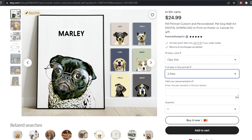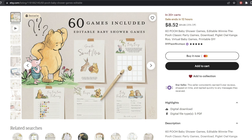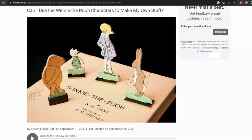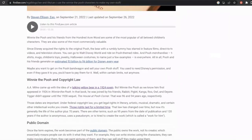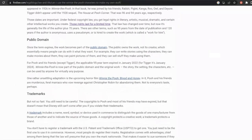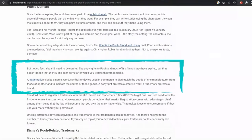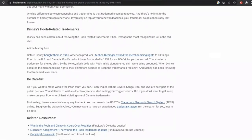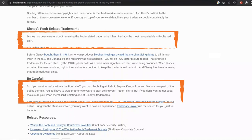continuing on, this is product number 17, and it is super cute. It is a set of 60 baby shower games, and it is Winnie the Pooh, but it is classic Winnie the Pooh, and that is very important because Winnie the Pooh is actually one of the children's cartoons, or I'm not really sure how the best way to classify this is, but it has recently fallen into the public domain. So you are able to actually use Winnie the Pooh's classic style, classic imagery in products now. So it is no longer under that copyright protection. It is free for public use.